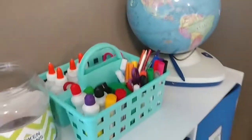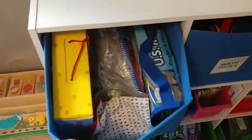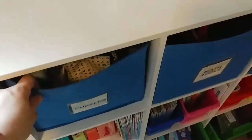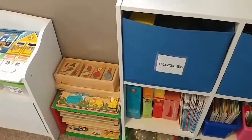We have our globe. And then in these 3 bins here, we have puzzles. And this just has different puzzles in it that are not these wooden type puzzles. Okay, and this one, it says math tools. Guys, we have so much for math.